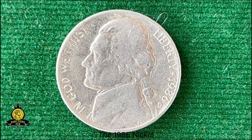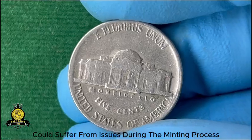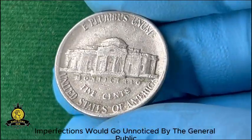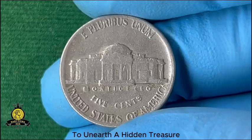The 1986 nickel, like most coins produced in large quantities, could suffer from issues during the minting process. Some of these imperfections would go unnoticed by the general public, but for the seasoned collector, these errors presented an exciting opportunity to unearth a hidden treasure.